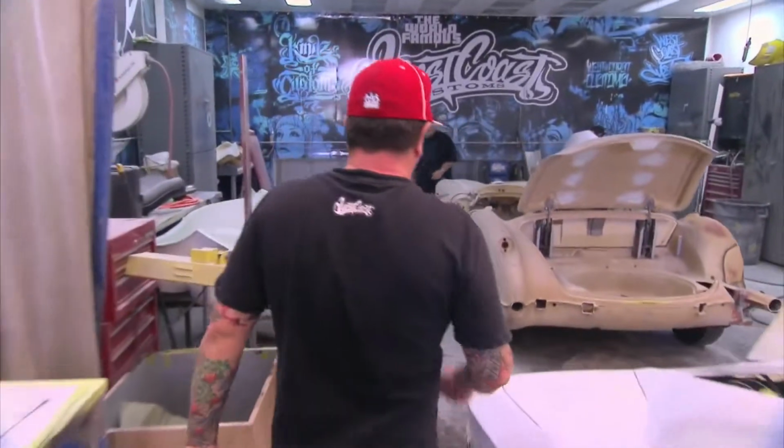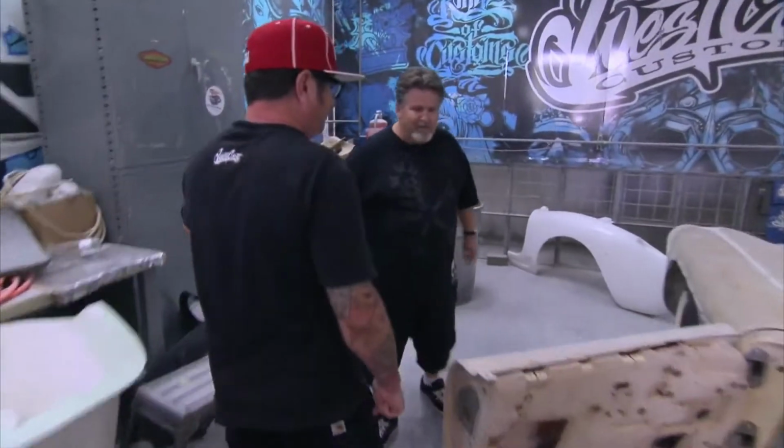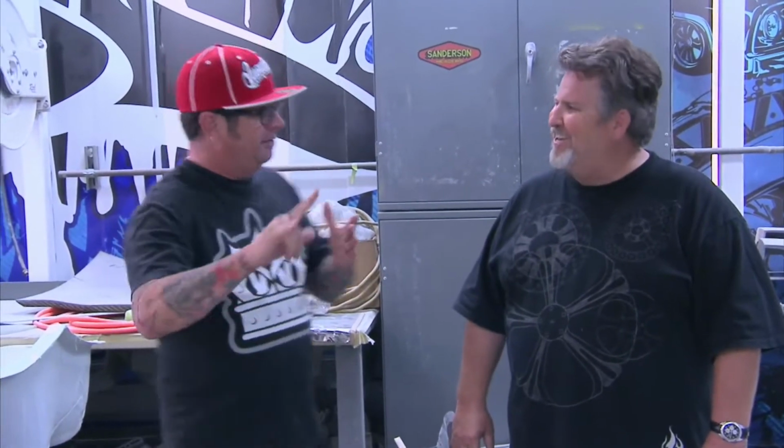Hey, man. Hey, what's up, Alex? What'd you think about the new project? I'm liking it. So here's the kicker. There's always a kicker. We want to do a white wall, but it's going to be part of the wheel. It's going to be aluminum. So you get to make that as part of the wheel. Okay, now here comes the good part. Ready? Oh, there's more to the kicker?